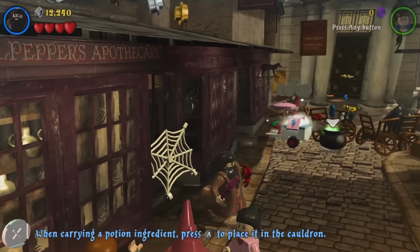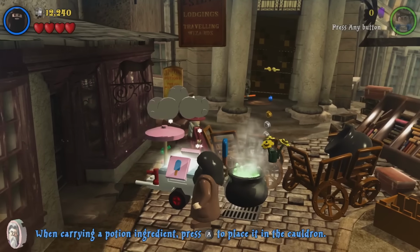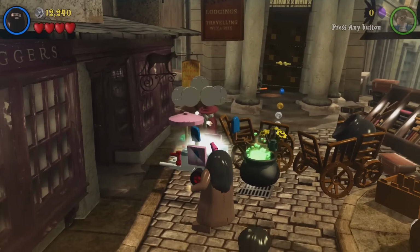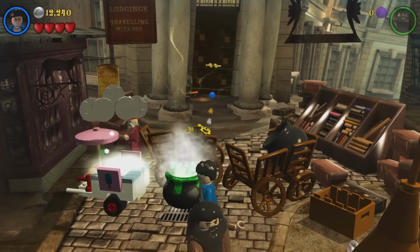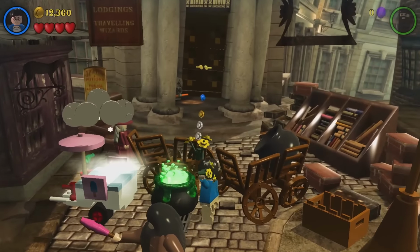Oh, pick up an ingredient. Okay, we have a spider now. Oh, do we put the spider into the pot? Okay, let's put the spider in the pot. There we go. Oh, we also need flowers and a popsicle. Okay, can we get a popsicle from here? Nice, we can get a popsicle from here. Hey, Harry, why don't you make it? Okay, Harry, you pick it up, put it in the pot. There we go. Now all we need is a flower. Oh, and there's a flower right here. Perfect.